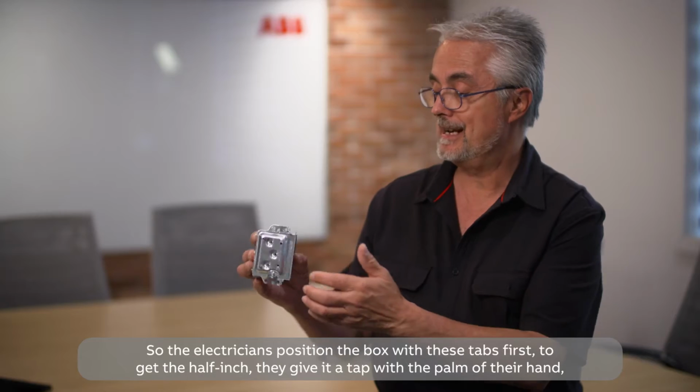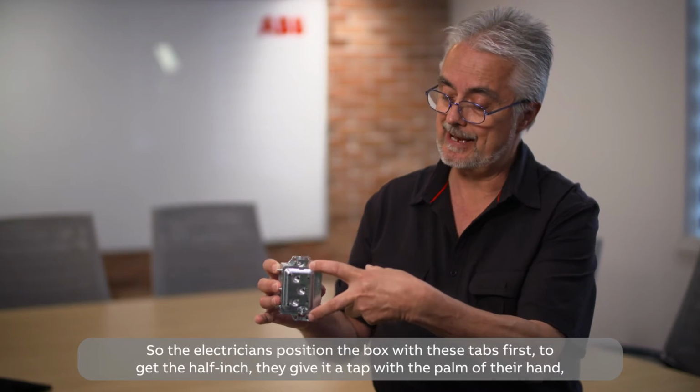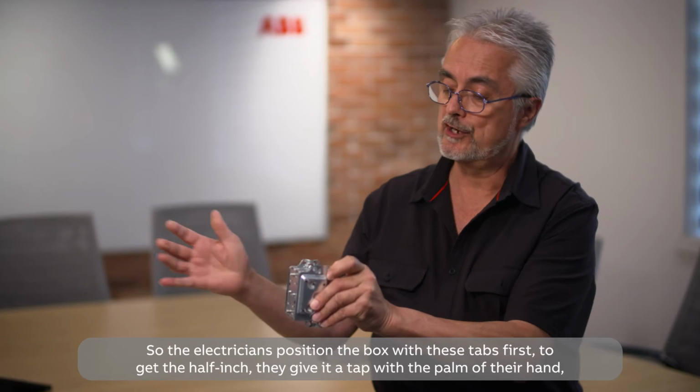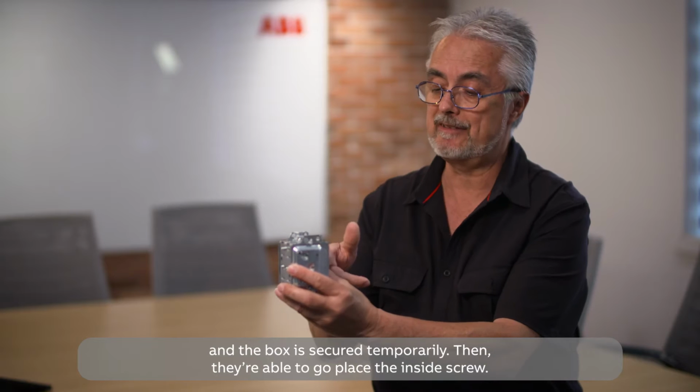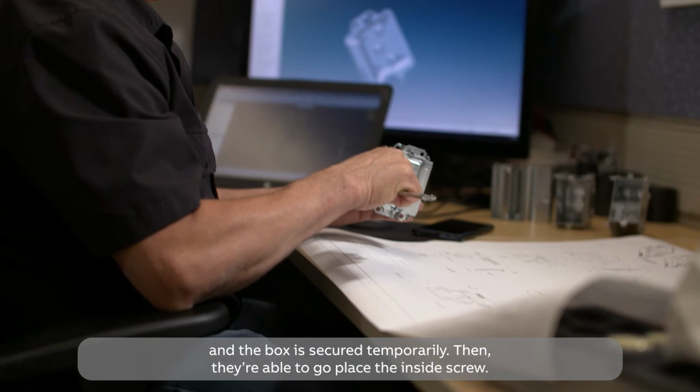So the electricians position the box with these tabs first to get the half inch, they give it a tap with the palm of their hand, and the box is secured temporarily. Then they're able to go place the inside screw.